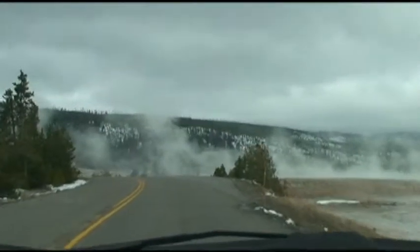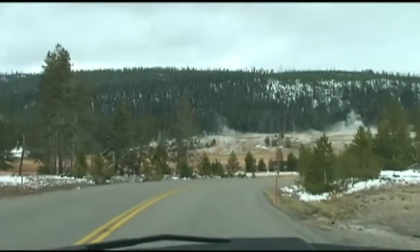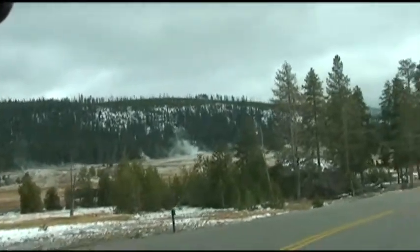Okay, we're going to try and get a room here at the Old Faithful Inn. And there it is over there. There's Old Faithful again. No, that's old. We're going to try. Here we are coming down to the complex. I think that's it over there. I don't know.